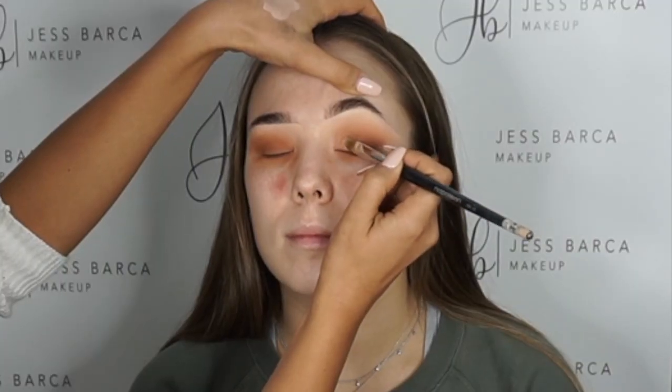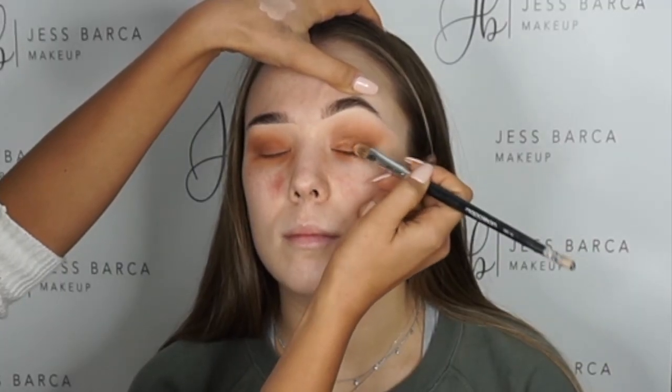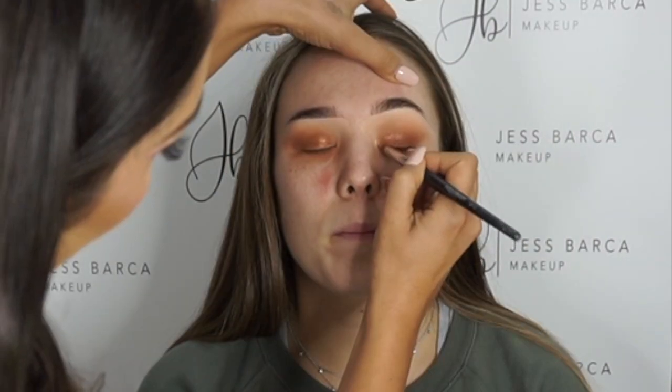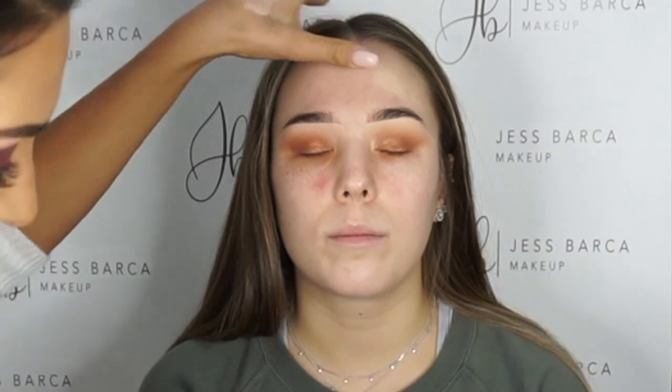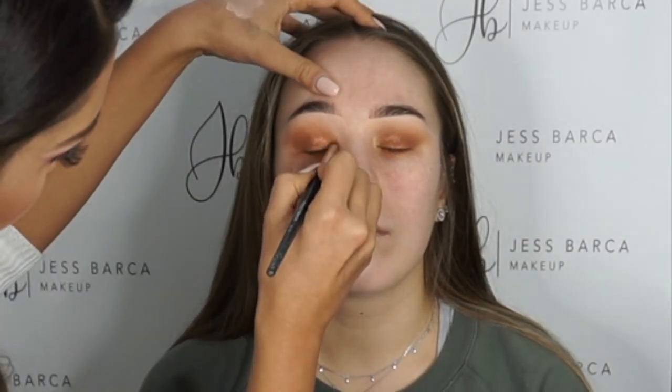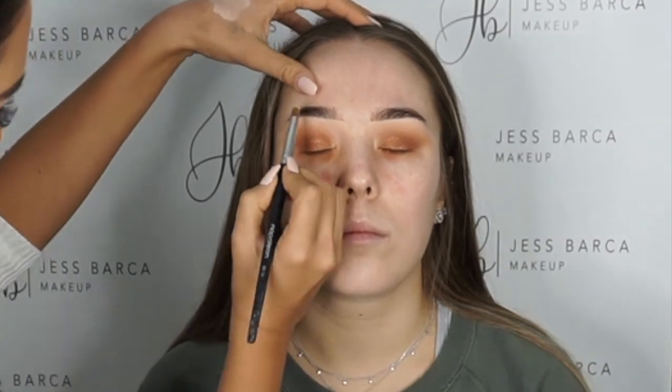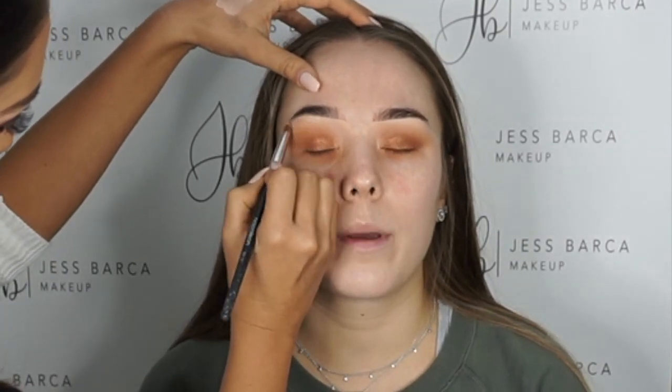Now just like that shimmery colour, press it on over the lid. Using the lighter colours to highlight the brow bone and the inner corner.